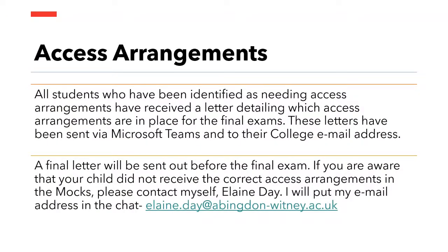So I just mentioned the word access arrangements, and this is something that students that are entitled to access arrangements that have already been identified, we make sure that we provide those access arrangements. So you should have already received a letter which will detail to you any access arrangements that have been put in place for the final exams. So these letters have been sent via Microsoft Teams, and they've also been sent to the students, not just on their own Teams, but on their college email address. So as a next of kin, if you haven't yet seen a letter about access arrangements, then please ask your son or daughter to have a look so you know what's been put in place for them. A final letter gets sent out before the final exam.